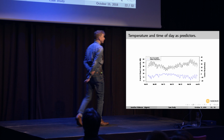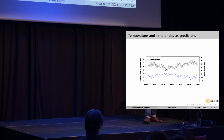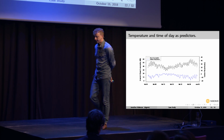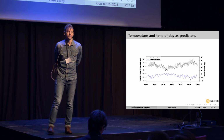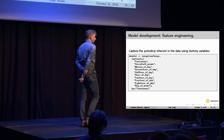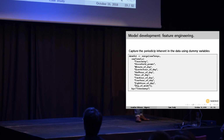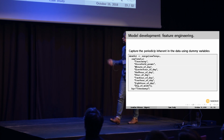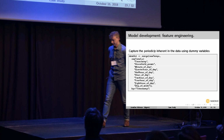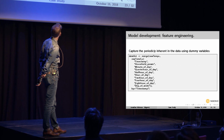Okay, so we want to build this model that can predict power consumption. We remember that we have a correlation probably with temperature, and we see that we have this daily periodic structure that we want to try to exploit. So our idea is to create a bunch of features that capture this periodicity and temperature dependence. We start with something like this. If anyone can read R code, I guess it's not a good idea to have code on the board, but I suppose you understand what it means.